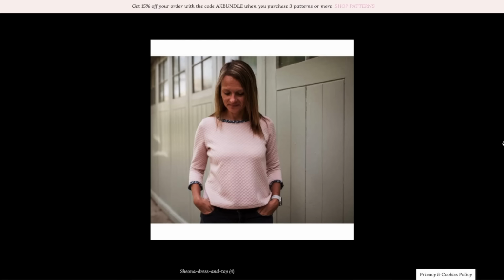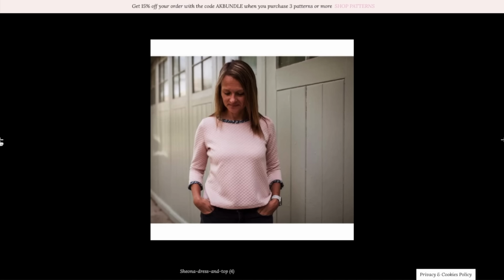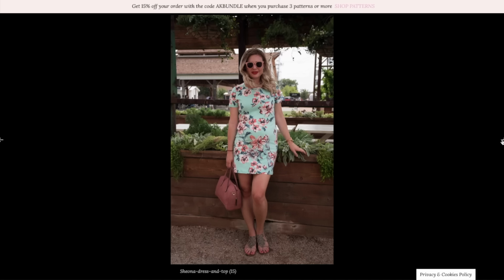Oh, so that's more of a double knit, so like a sweatshirt kind of. I do think that is a fun idea though, a sweatshirt and then a shirting popping out. That's cute. Cute idea. I mean, where is this vacation? I want to go.